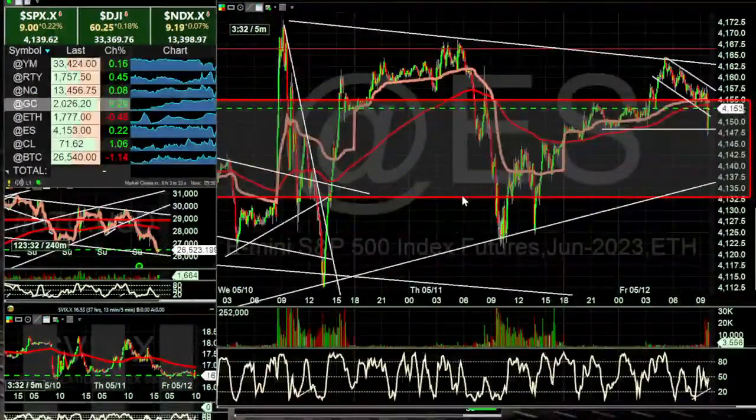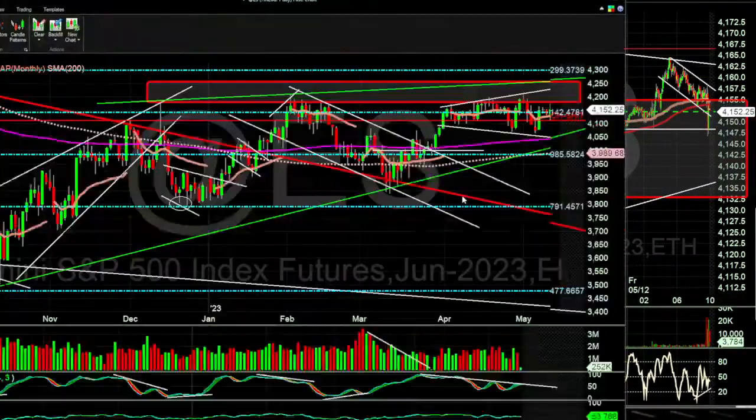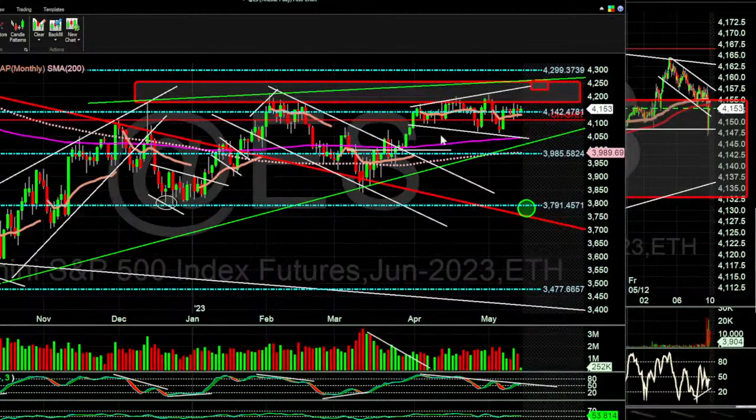There's a big pennant situation, but the big pennant sits inside of a broadening, widening, what do you call it? A megaphone.